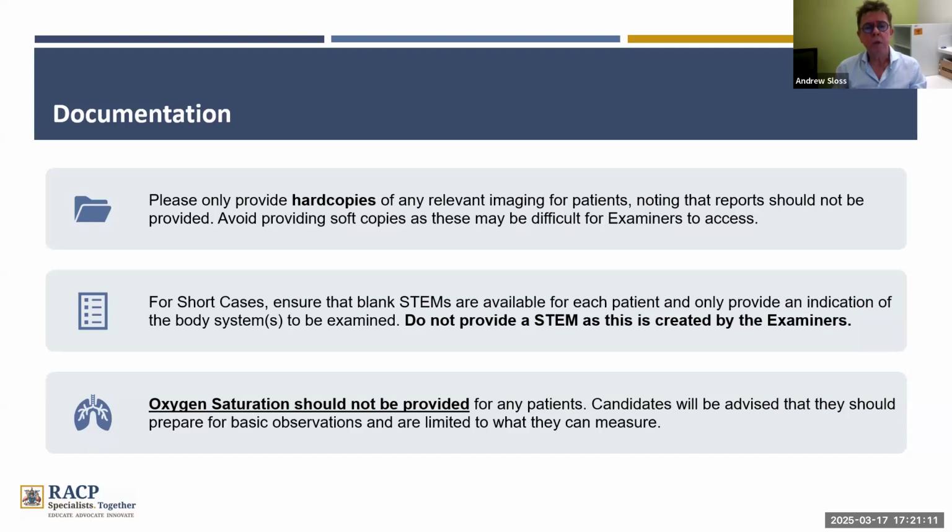For short cases, ensure that blank stems are available for each patient and only provide an indication for the body system to be examined. Do not provide a stem that's created by the examiners. Oxygen saturation should not be provided for any patients. Candidates will be advised they should prepare for basic observations and are limited to what they can measure.